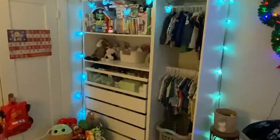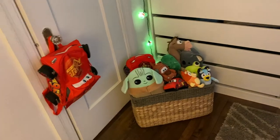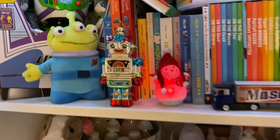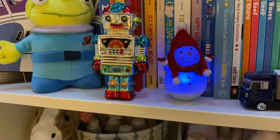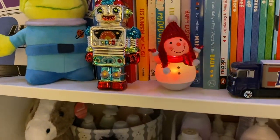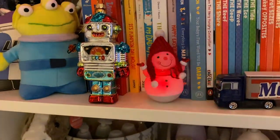And then those are his little basket of plush. Oh, of course, Pixar, Disney, a bunch of the little stuff. And then just real quick, he has a little touch of a snowman right here on his shelf that lights up. This was actually Steven's. He's had it for like, I don't even know, like 8 years. So we passed it on to Mason and that battery still works. Like we haven't even changed it out.